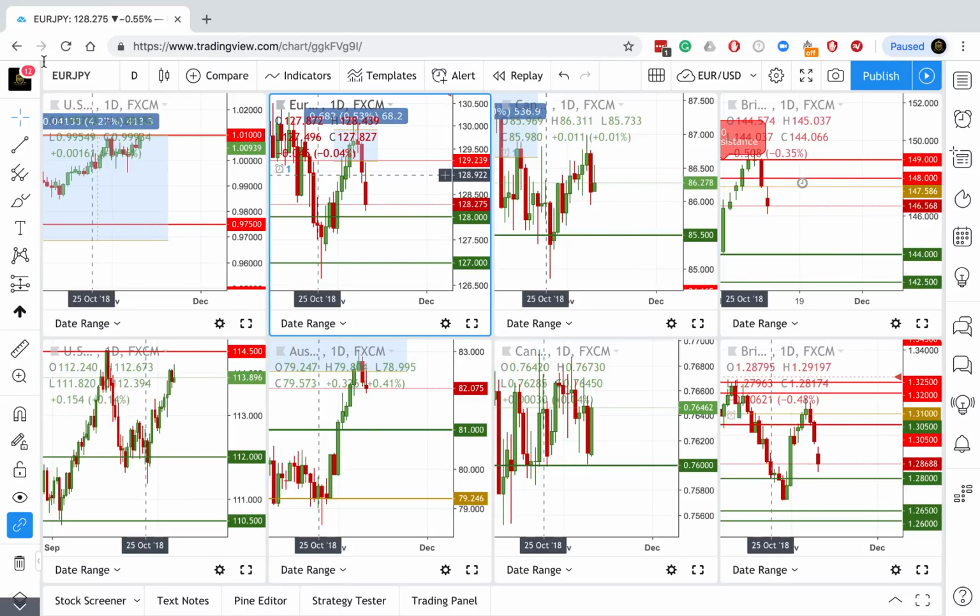So traders, firstly I'm just going to run over our open positions and what we're seeing in the market, and then we'll also touch on some other trading opportunities I'm looking at potentially today.